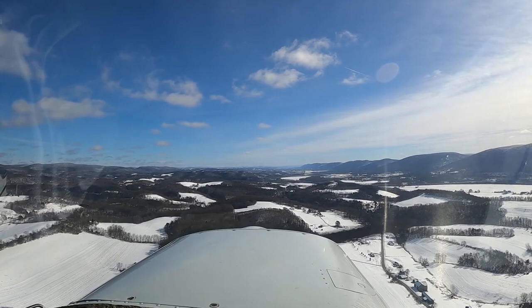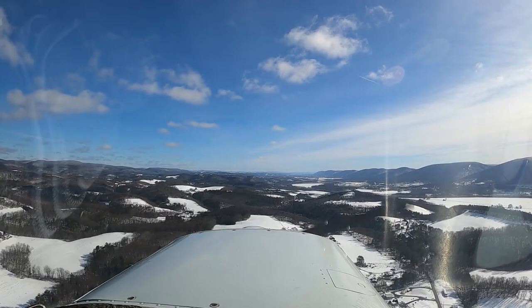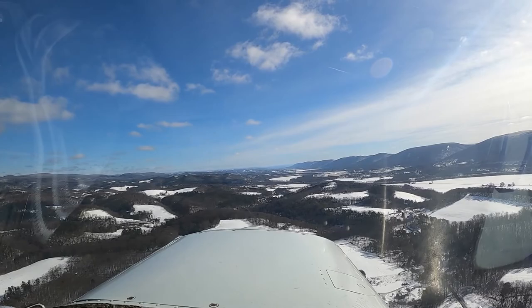There is a little bit of a hill here. There's quite a bit of a hill that we'll have to be aware of. Same thing flying into Broken Straw. I think 27 has right traffic also because of that same thing.